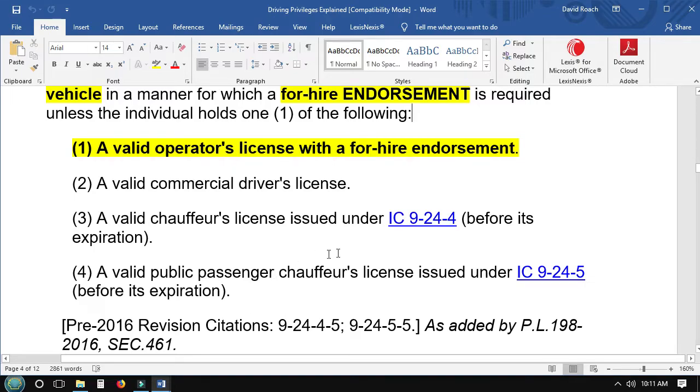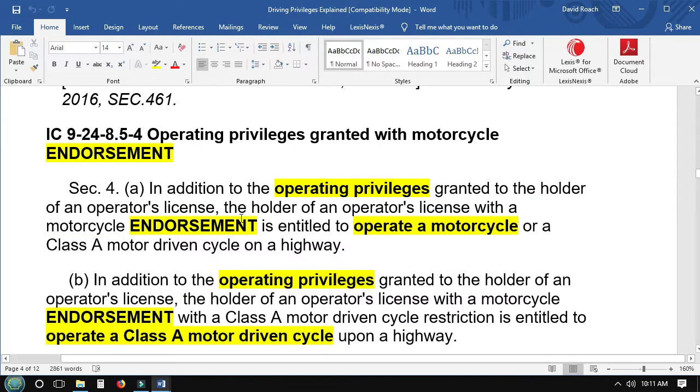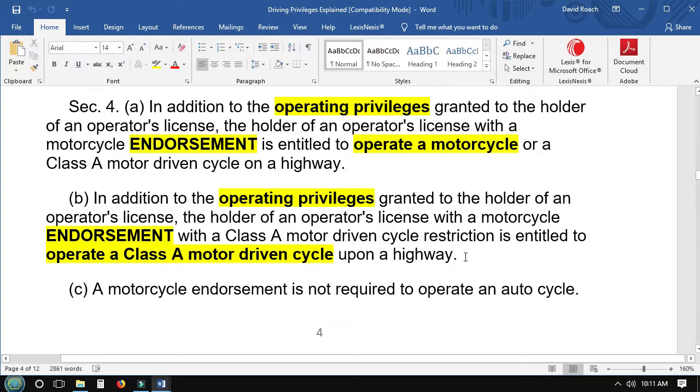No such thing. This is all about whether or not you're operating for hire, whether or not you're getting paid to transport people or property, right? And look here, operating privileges granted with the motorcycle endorsement. In addition to the operating privileges granted to the holder of an operator's license, the holder of an operator's license with a motorcycle endorsement is entitled to operate a motorcycle or Class A driven cycle on the highway. Now, what they're saying when they say operate in this instance is that you're allowed to take passengers for money.